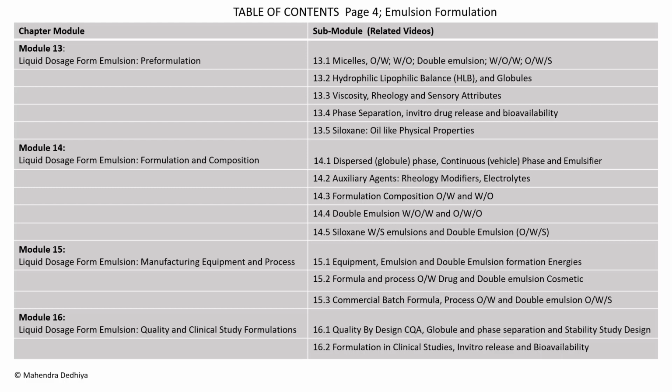Formulation composition breaks down into each of the phases, and we start with composition of oil in water and water in oil, that is traditional emulsions, and then add double emulsions, water, oil, and water, oil, water, and oil. Double emulsions are also known as emulsion within emulsion. A separate section or video module is added: siloxane emulsions and double emulsion of oil, water, and siloxane.